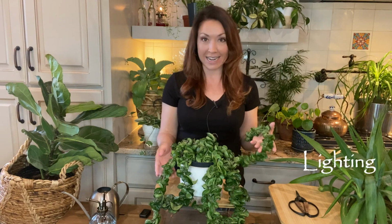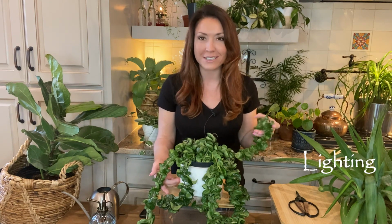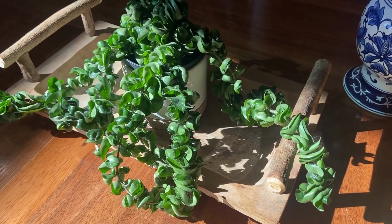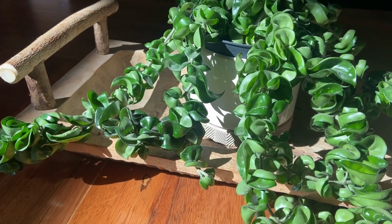Just as important as the watering rules with Hoyas is going to be the light rules. Okay, so I know I've got you excited about Hoyas because you should be. However, if you do not have the light in your house, then your Hoya is not going to grow. Like, it's already a slow grower, but if it's not getting the light, it's just not going to do well.